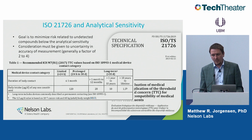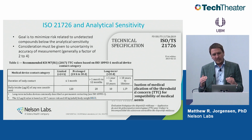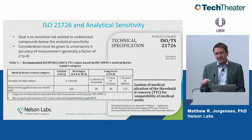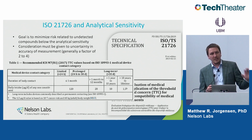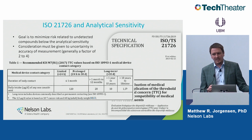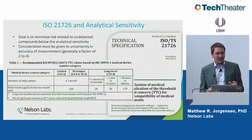of the threshold of toxicological concern. The threshold of toxicological concern is an idea that if there's a compound, even if we don't know what it is, we can feel pretty sure that it's not going to be a risk if it's below a certain threshold. So how this came about was, toxicologists have known about this issue for a long time. They said, okay, what's a concentration of a compound so low that if it's that low, we don't care about it? And they said, well, let's think about the nastiest compound that we can imagine.